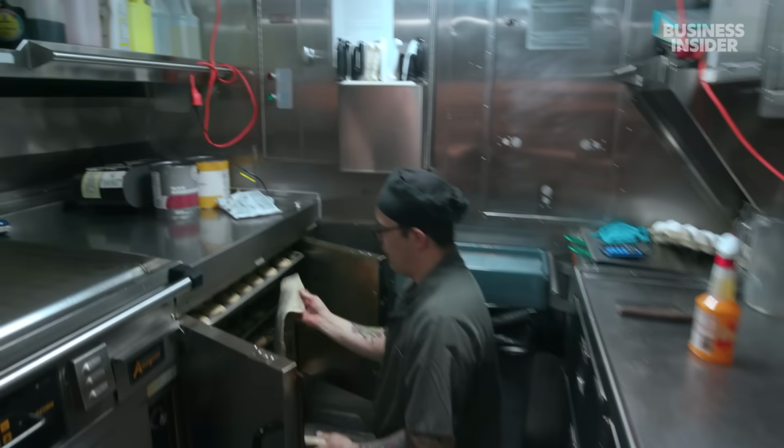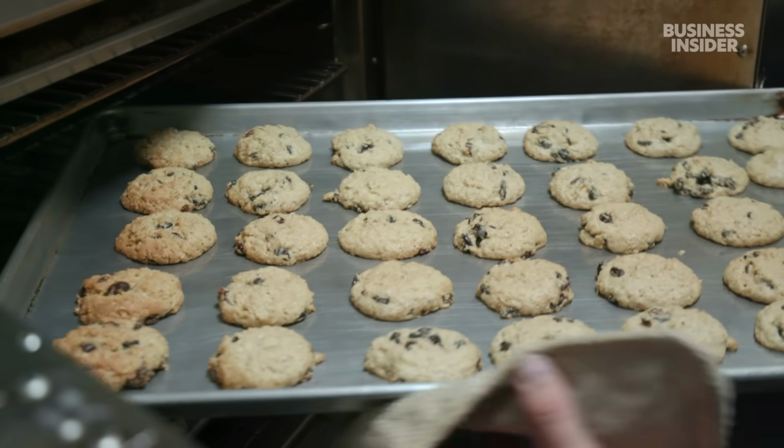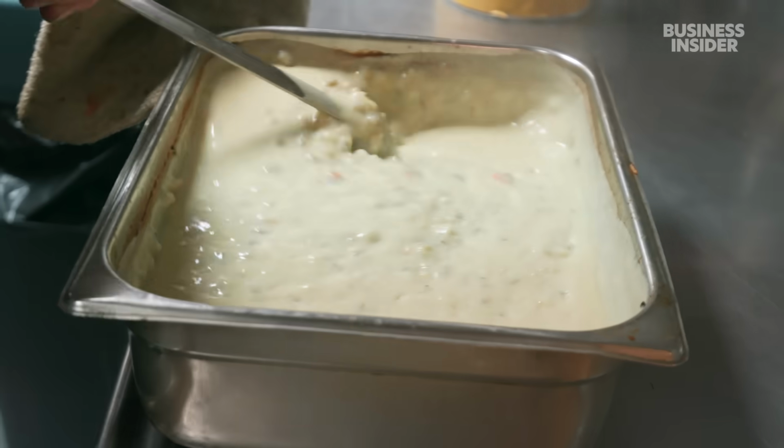Ooh, I can smell it. Ooh, almost. Back in the kitchen, culinary specialist Whitson has just 1 hour before the crew begins to line up for dinner.